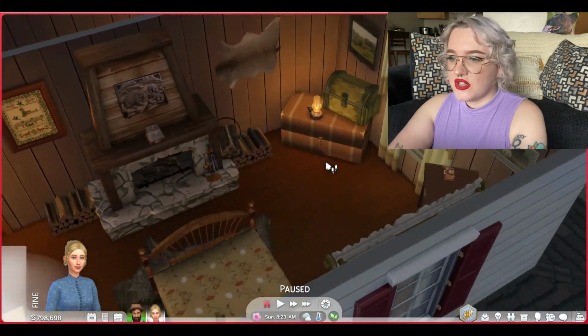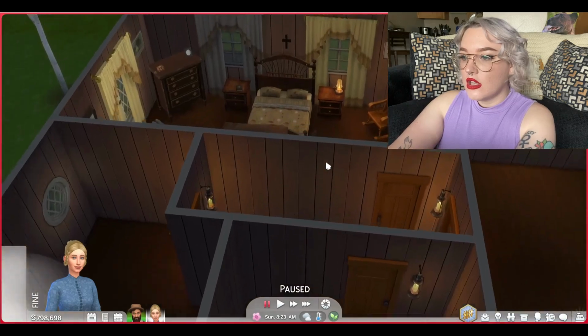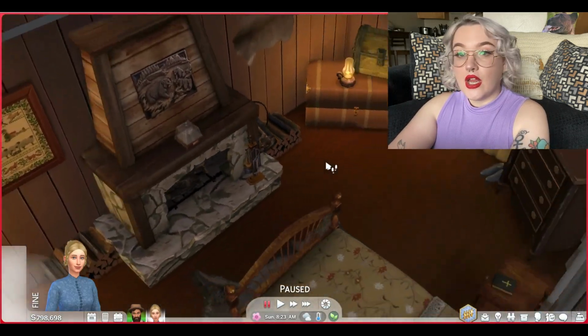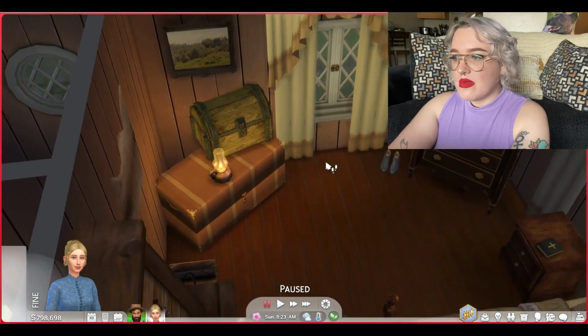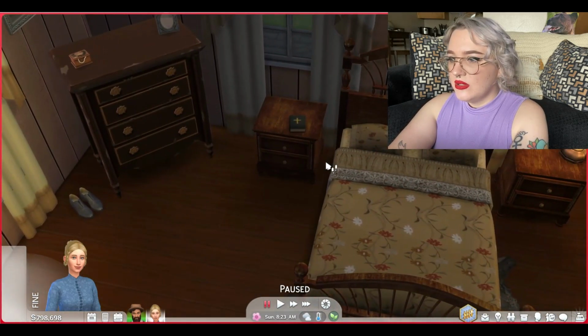Okay, here is the bedroom. I don't have the other ones decorated because it's so they can have a bajillion children for me to take care of. And yeah, okay, here's the bedroom.